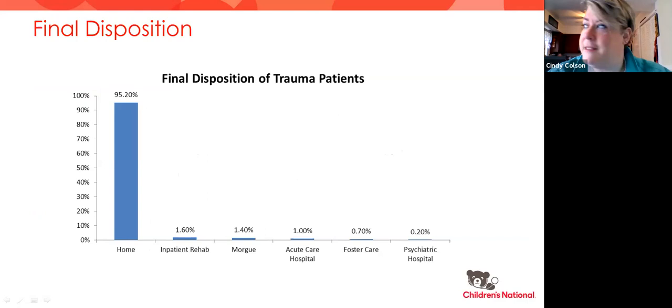So now that we've gone through all of the different places our trauma patients can go in the different units, I think it's important to remember, and you can see on this slide here, that most of our kids end up going home. Over 95% of our kids go home. Some go to rehab, some go to the morgue, some go to an acute care hospital, some go to foster care, and some go to psych, but most of our kids end up doing okay. Kids are resilient, and with the right care and the right assessment and the right specialties, most of our kids go home, which I think is the good news.